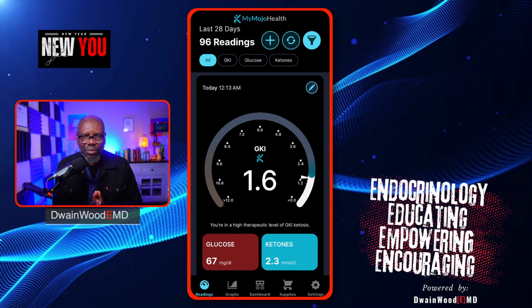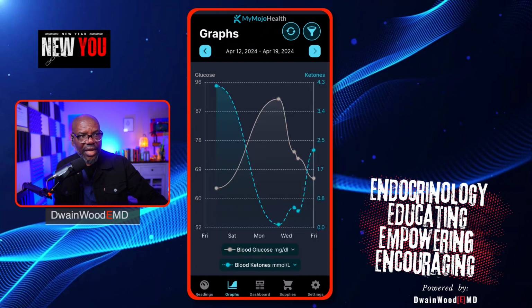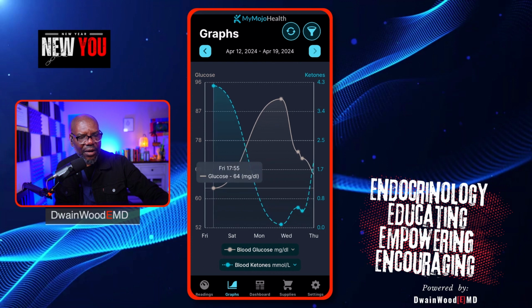So ketones that are less than 0.5 are considered normal. 0.5 to about 1.5 is considered nutritional ketosis, and above that is considered therapeutic ketosis. And if we look at my graph, you'll see there to the far left, the turquoise line, those are ketones, and then the tan line, that's the blood sugar. So as the blood sugars rise, the ketones fall, because the blood sugars rising requires my body to produce insulin, and ketones cannot exist in the presence of insulin for long.